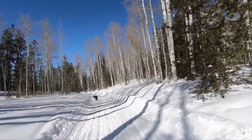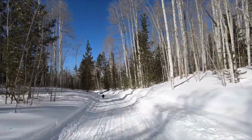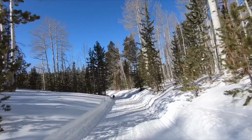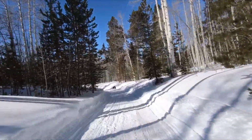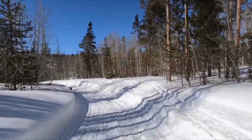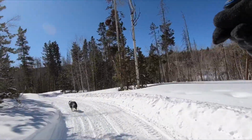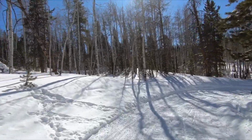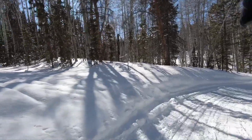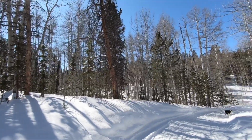You can definitely tell the difference between the ski groom trail and the snowmobile groom trail. Crap. Yeah, this trail's so rough I can't even hardly steer or stop.